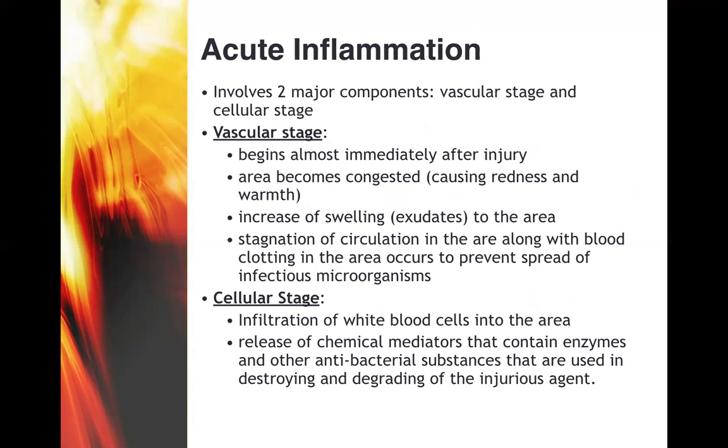And that's why when you hurt yourself, you become very, very stiff. That's why if you hurt your back by gardening all day, your back is very, very stiff and sore. It's because you have this increase of exudates in the area.